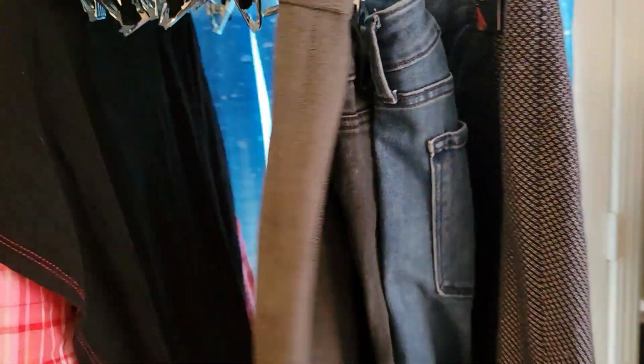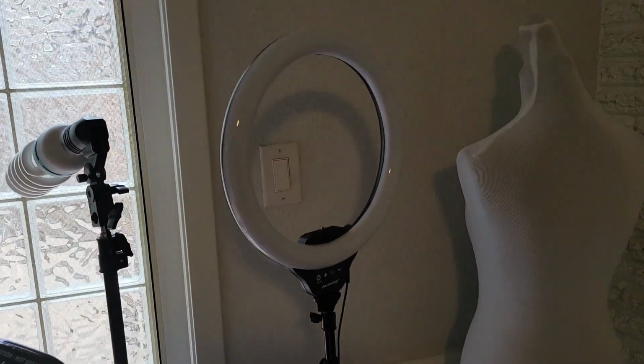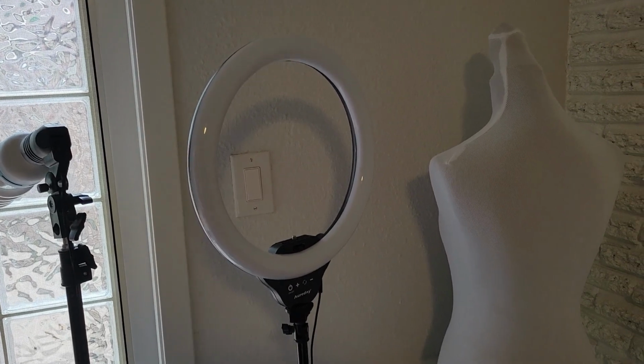There's only 4 on the flat lay. Then I will break this table down. It takes about 1 minute. And then I will start hanging items to photograph or use my mannequin. There's my new ring light. I really don't care for it.